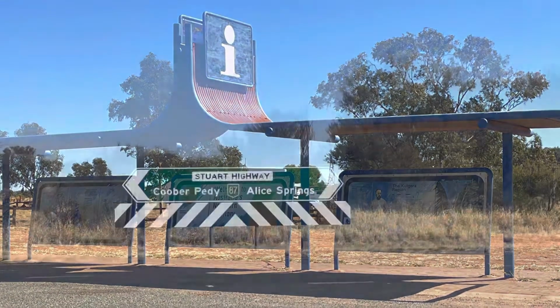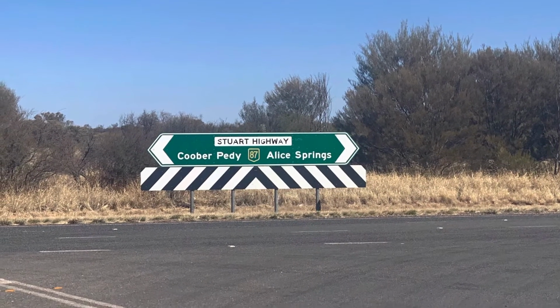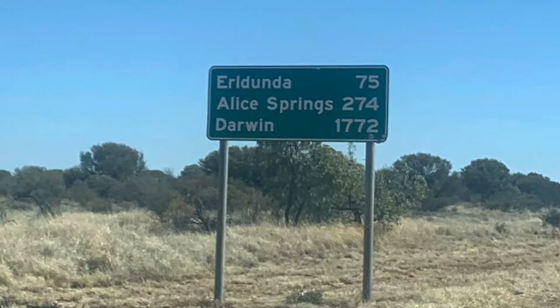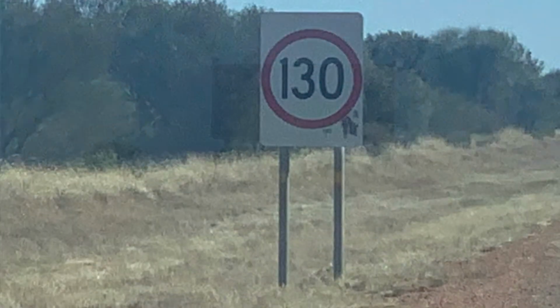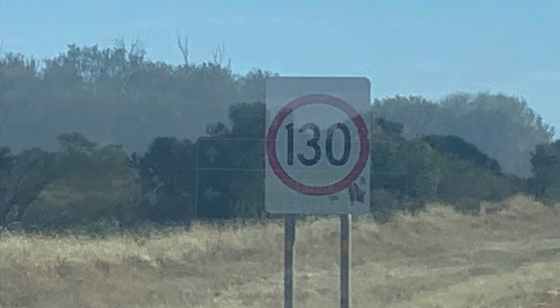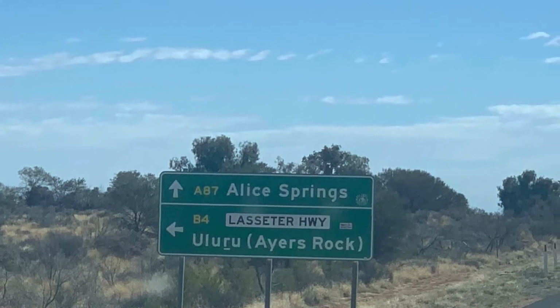But the next road sign was a bit exciting. Alice Springs, baby! Yeah, here we come. And we knew that we'd actually have a rest for a couple of days. So 274 Ks to go until we could rest for 3 nights. We wanted to do 130, but the camper on the back wouldn't let us. So we stayed on 100. But that's okay.